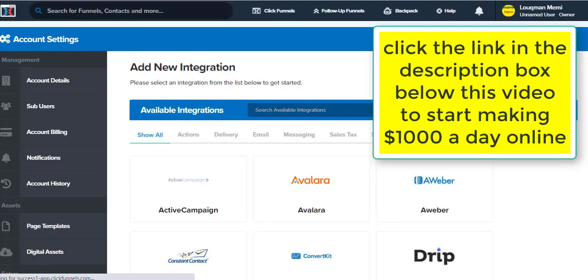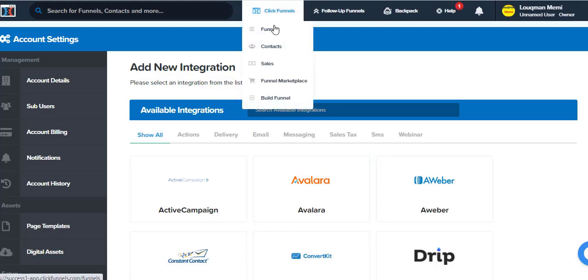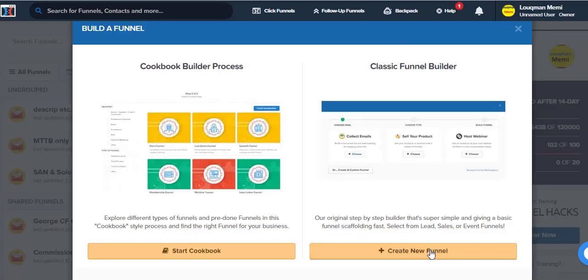So it's going to be your username, your password, and once you add everything, guess what? Your Aweber account is talking to your ClickFunnels account. Once that's done, you're just going to come back to ClickFunnels. You're going to head over to ClickFunnels down here. You're going to click on funnels. Okay, you're going to click on add new. Okay, and then you're going to click on create new funnel. You're going to click on collect emails, choose.